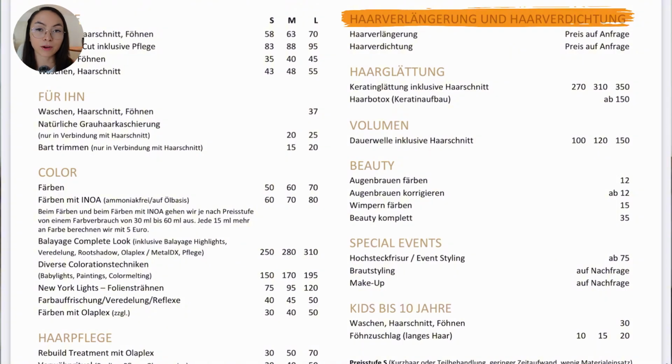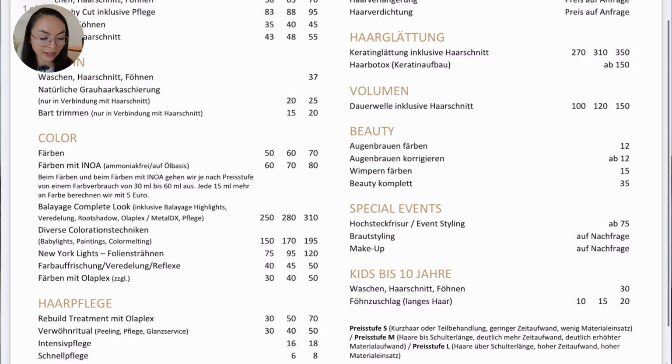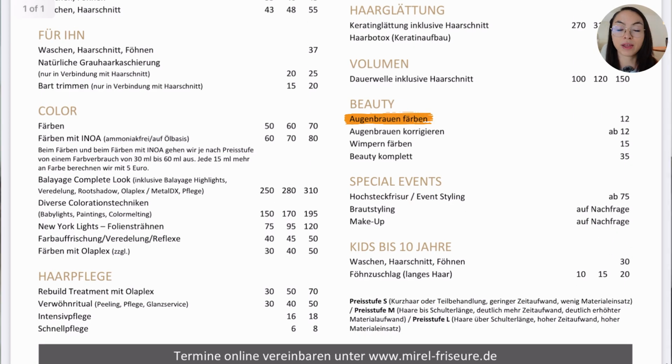This is talking about hair extensions. Die Haarverlängerung is the hair extension. Haarglättung is the hair straightening. Die Glättung is the straightening. Volumen, I think that's clear. It's the same as in English, volume. And then they have all sorts of beauty services as well, like Augenbrauen färben, coloring or dyeing your eyebrows. Augenbrauen korrigieren, so correcting your eyebrows. Wimpern färben, coloring your eyelashes. Die Wimpern are the eyelashes.